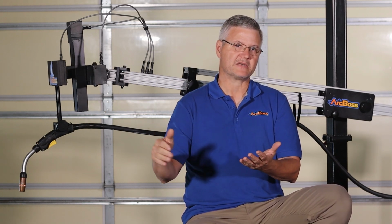Our very first weld we made in 50 minutes. The second weld we made in 40 minutes. How do we do that? We don't weld any faster than a human can weld. That's really what controls how fast a weld can be made: how much heat can a man stand.